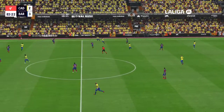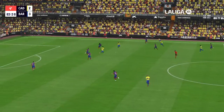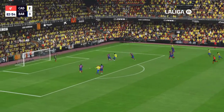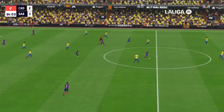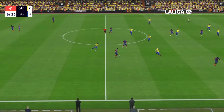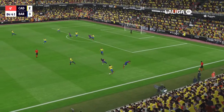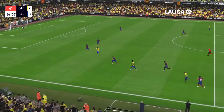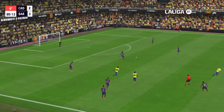Aimed long and direct. Now the cross. Negredo floats one over. Now the pass. Well, there's no point in adopting a conservative attitude now. As long as they don't lose their shape completely, they have to throw men forward in this situation. Ferran Torres. Some good play on the left-hand side now to profit from it. Good challenge, he just stood firm. 5 minutes left on the clock.